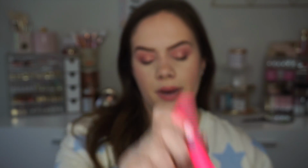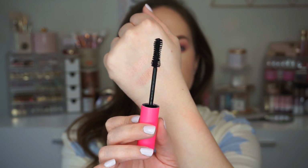Alright, so I do have a new mascara to try. This is the Tarte Big Ego. It's not brand new, but it hasn't been around very long and I have not tried it. It does have an Hourglass brush, so very reminiscent of the Better Than Sex mascara, which of course is a big favorite. It's honestly not my favorite though, but to each their own.